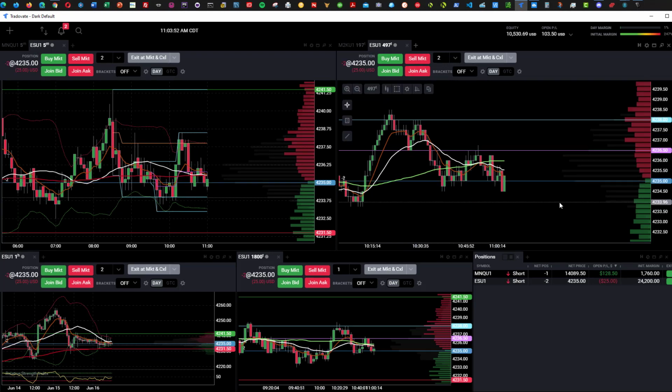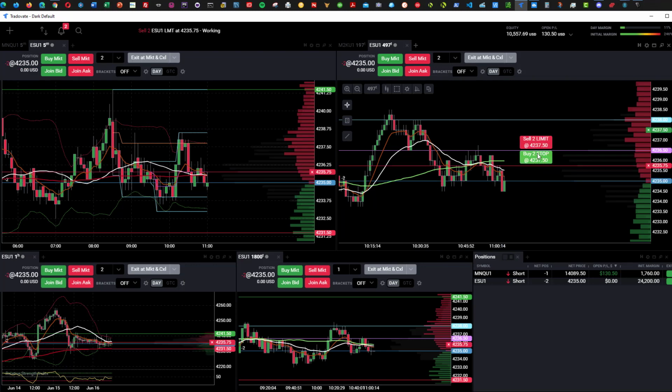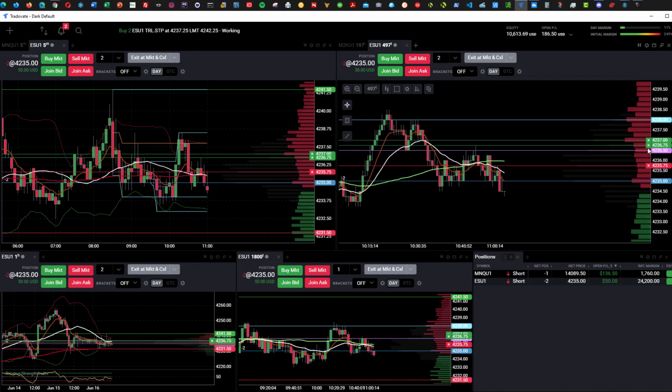So we're going to actually enter. Order filled. Enter here. I'm going to put a stop, trailing stop up here, and a trailing stop up here. Actually, I really probably should just put one of those.